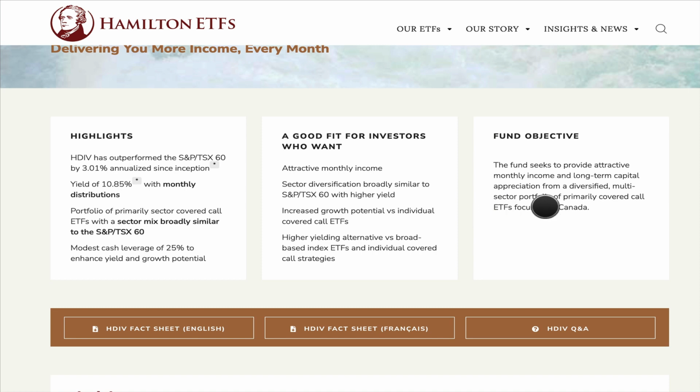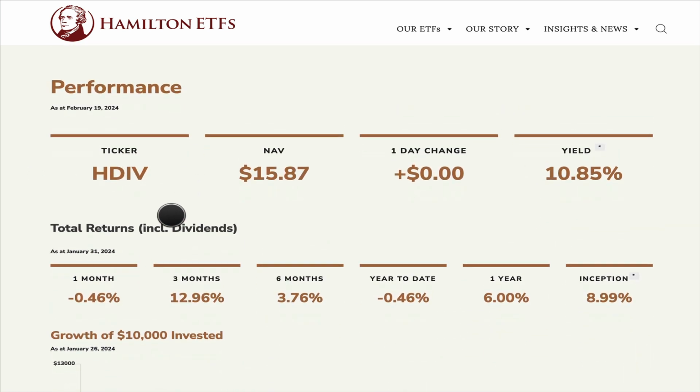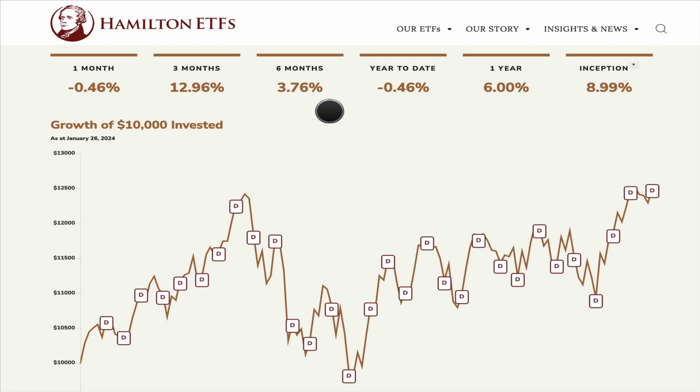I'll show you why. If we go down here, we can see performance. Ticker symbol HDIV since inception has returned 8.99%. Since inception, meaning it has returned about 8.99% annually. You can see here year to date is down, but we look at the bigger number right now, 8.99%. This is what you care about. Within 1 year it has returned 6%.